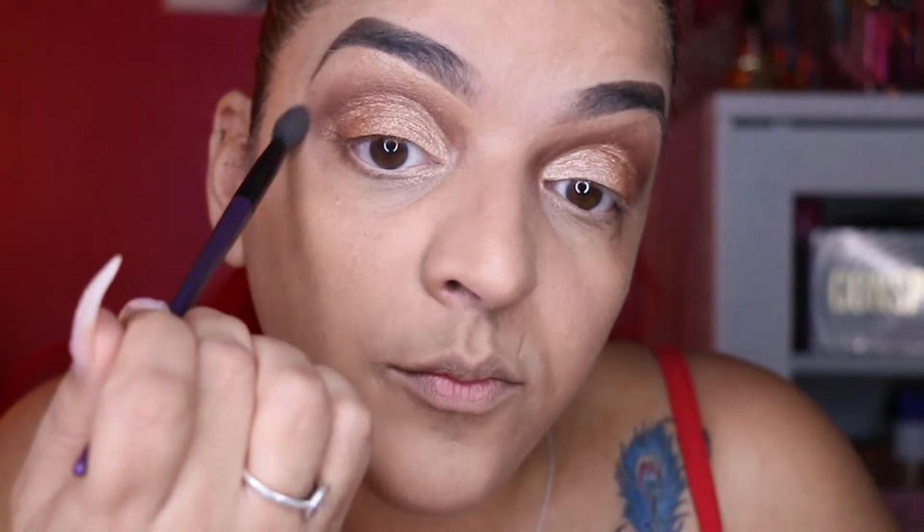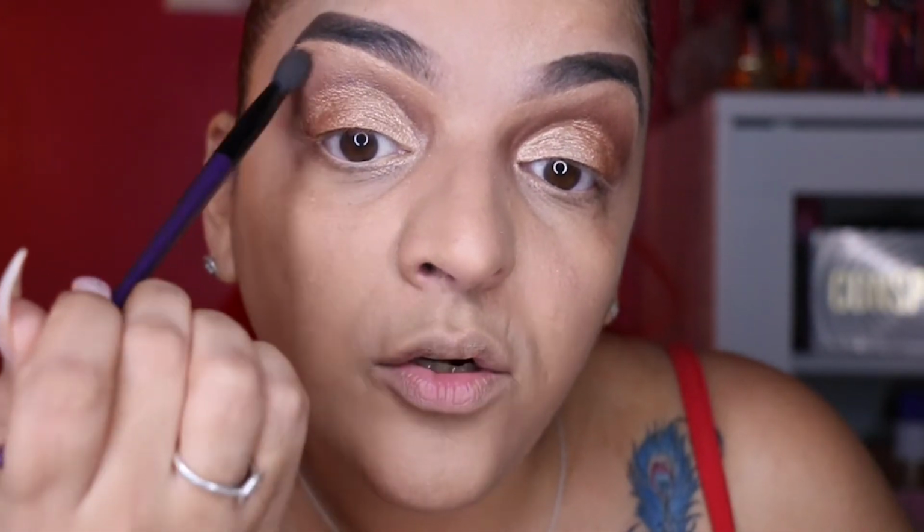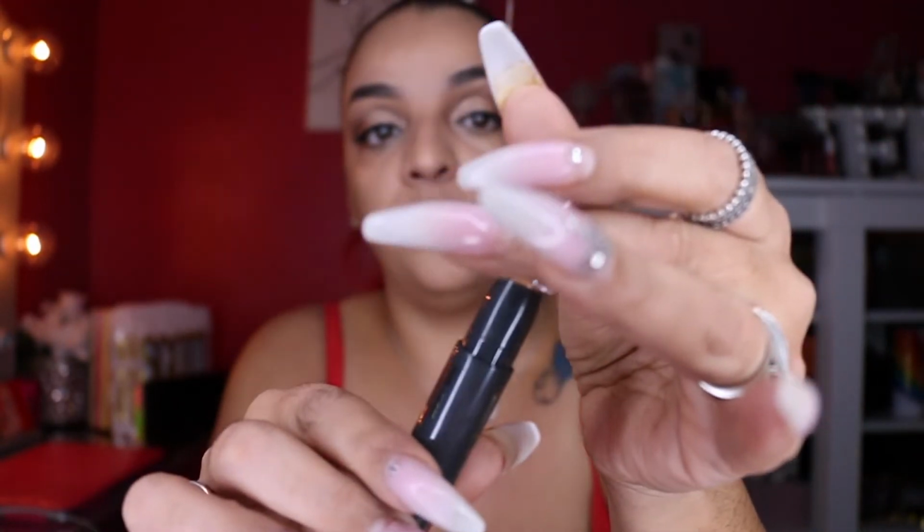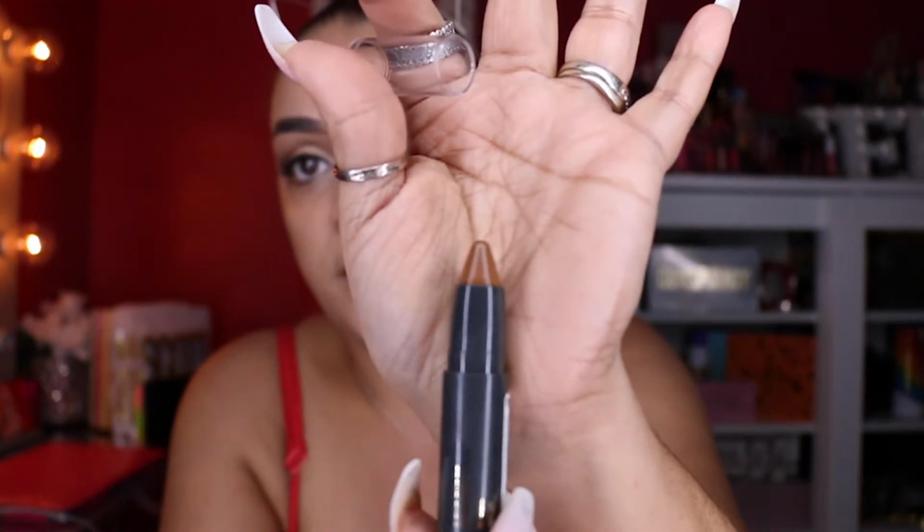Then going in with the big fluffy brush that I used in the beginning and blending it all out. As far as contouring, they only really had two items. They had this, which is the Believe Beauty dual-ended contour stick. That was $4.50. Now, on one side is the lighter shade, more for highlighting I guess, and then this is the contour. So I'm going to brave it and see what happens. I don't know, it doesn't have colors, it just says medium.